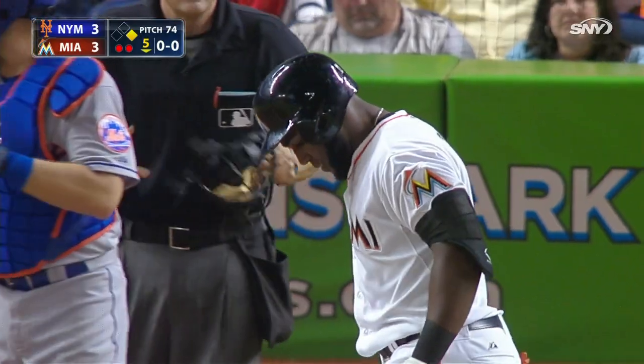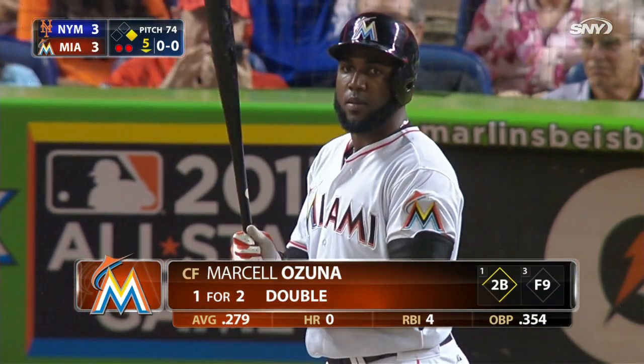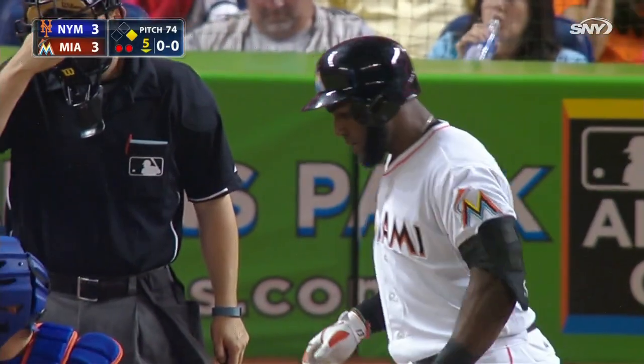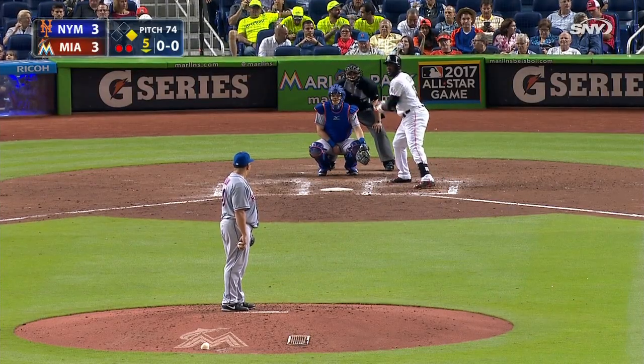So the Marlins get even. Stanton has driven in all 3 runs tonight for Miami. 21 for the year now. He's at first with 2 out for Marcell Ozuna. Ozuna doubled down the right field line in the first, flied out to right in the third. 7 hits now for Miami against Colon.